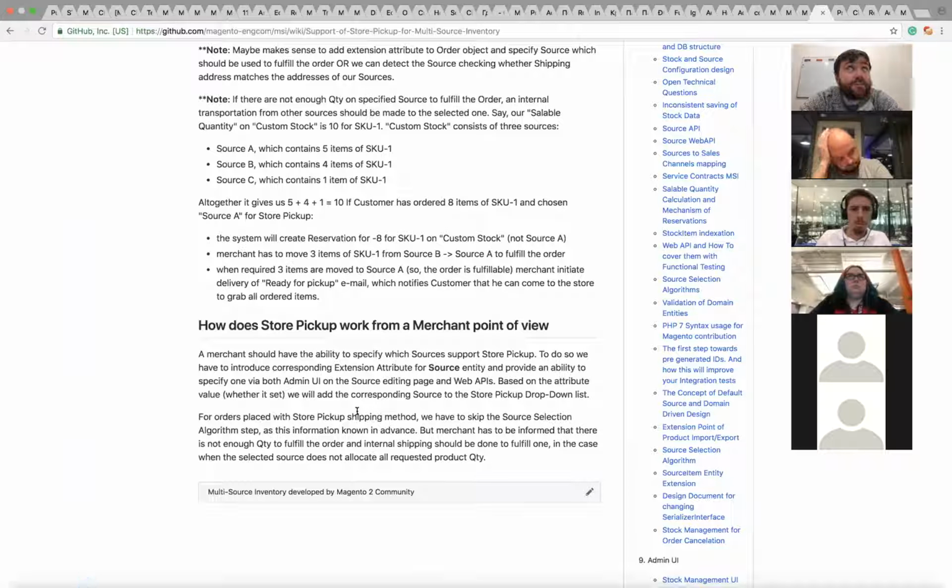The issue is that currently we consider our stock as a scope, and currently the stock is determined for the customer as soon as he comes to the Magento website. So we check whether the product is accessible or not, whether it's in stock or out of stock in the scope of a particular stock. And if we allow checking quantities at the source level, we will be switching this scope, and that will introduce additional complication for us.